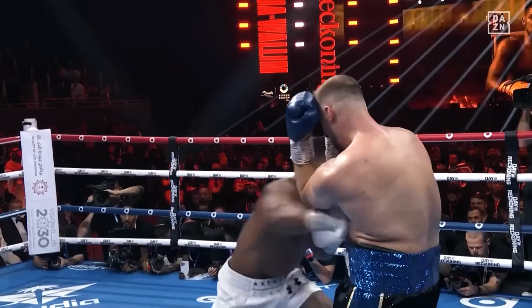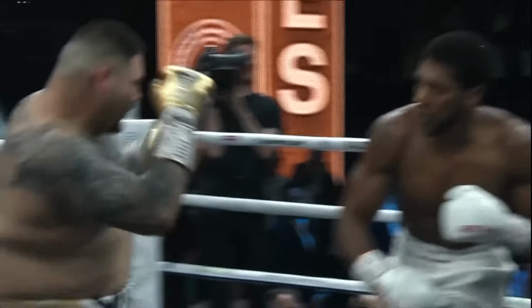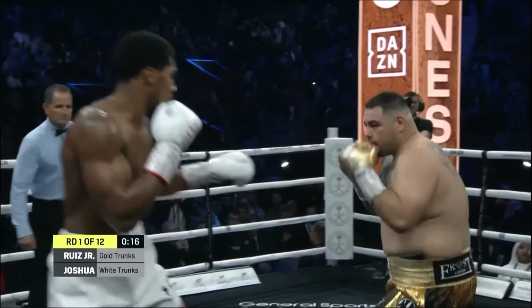Another way Joshua sets up his straight is with a lead hand feint, using the lead with the purpose of setting up the power punch and not really to land it.